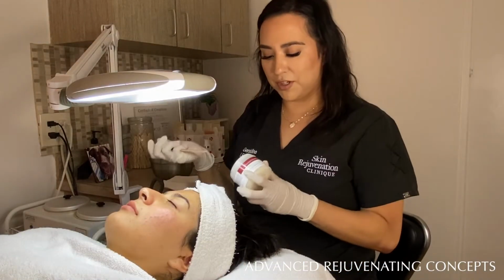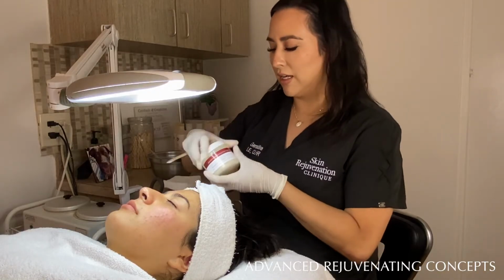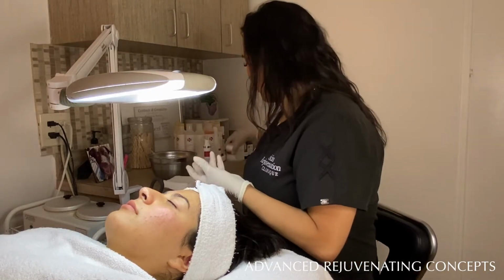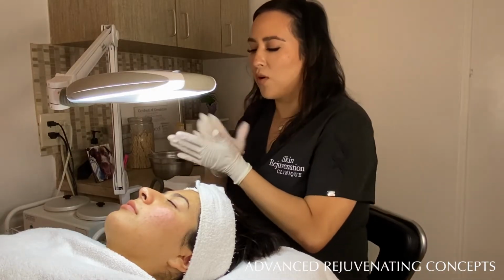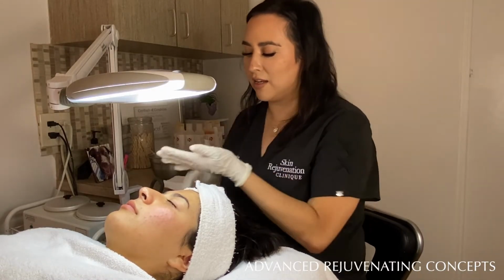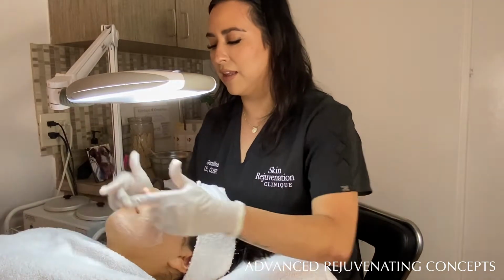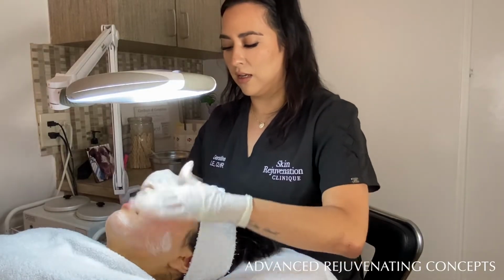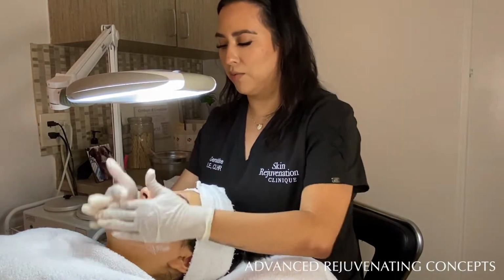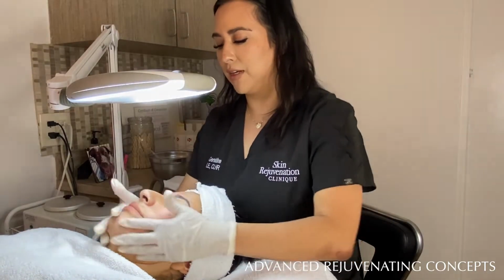So finishing the facial, I'm going to use our Ultra Hemp Moisturizer. It's an ultra light moisturizer and it's full of antioxidants, so it won't cause any stimulation, won't clog any of the pores on the skin. It's really nice and lightweight. A lot of the teens tend to really like this one because it doesn't leave their skin feeling greasy. Especially teen boys, they hate to put a lot of heavy creams on their face.